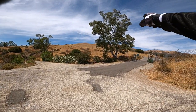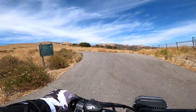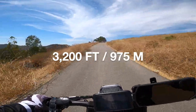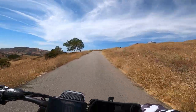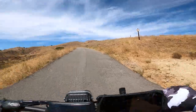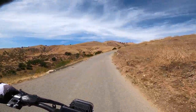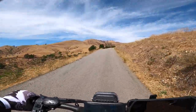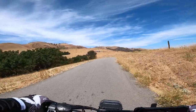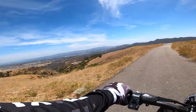That was pretty interesting. But now I kind of want to go see what this is about. See if we can climb a little more. We're at 2,300 feet. And I believe this goes up to 3,200 feet. So let's go see that real quick. Like a fire road, I think. Should be like a concrete patch. There it is. All right.